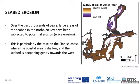And over these thousands of years, large areas of seabed in the Bothnian Bay have been subjected to potential erosion, mainly wave erosion, and this is particularly the case on the Finnish coast, which is very shallow. In this map, you can see the timeline, how many thousands of years the seabed has been exposed to the waves, and you can see, like in the Finnish part of the Bothnian Bay, it's more than 5,000 years. So there's a lot of erosion going on. It has been going on, and it's still going on. Next one.